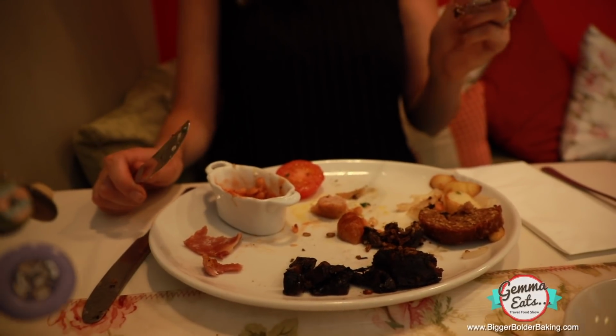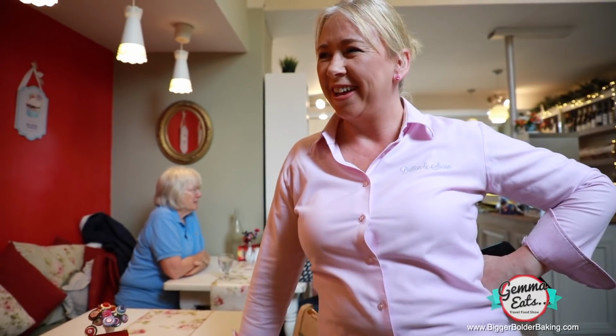Okay, so I'll admit I needed a break from eating. So fortunately, Nuala came over for a chat. We have a culture of, we're tea drinkers and coffee drinkers and talking and having the chat and a cup of tea and a slice of cake, and this fills that hole. Button and Spoon is very unique.